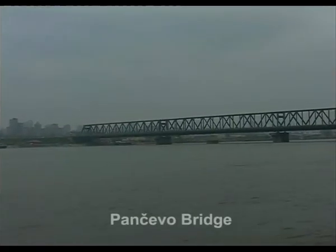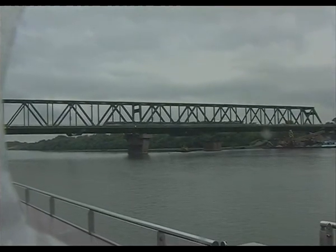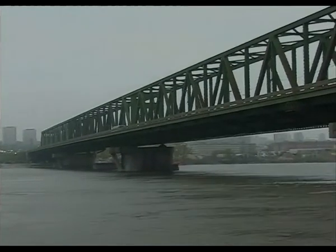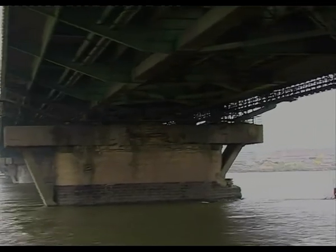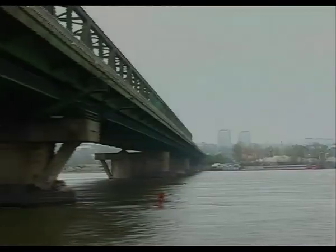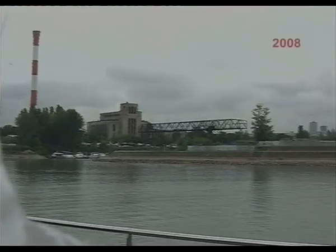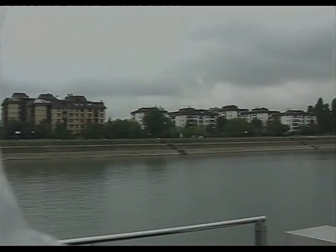There's only one Danube bridge at Belgrade. It carries a dual carriageway road. Along the centre is a railway. It's single track, but there's space for a second line. The bridge is post-war reconstruction on the old supports. The opposite bank of the Danube is quite undeveloped.